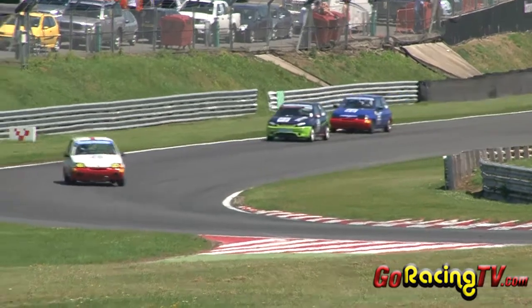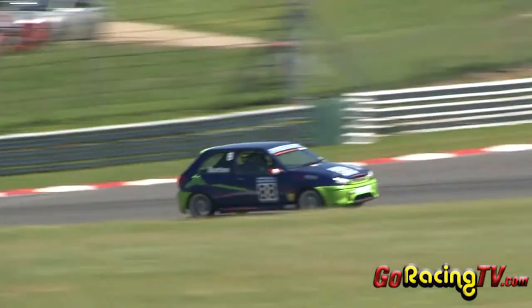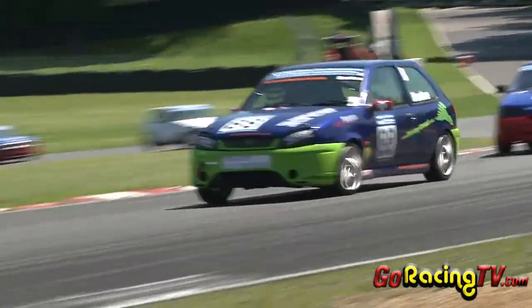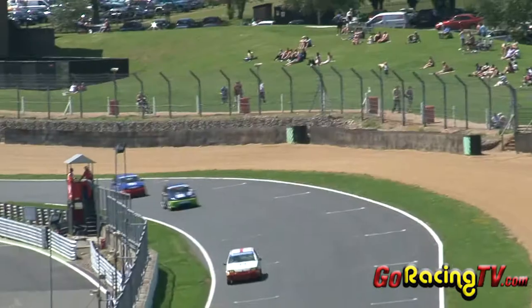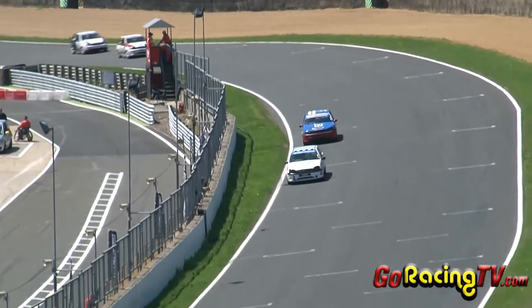They'll incur the wrath of the clerk of the course if both wheels continually go over the curbs all around the track, and might find themselves with a 10-second penalty or maybe a drive-through. But Nik Barton, another local driver, comes from Biggin Hill in Kent. He's really showing his liking for Brands Hatch at the moment. Having a superb run. John Langridge getting away in front.